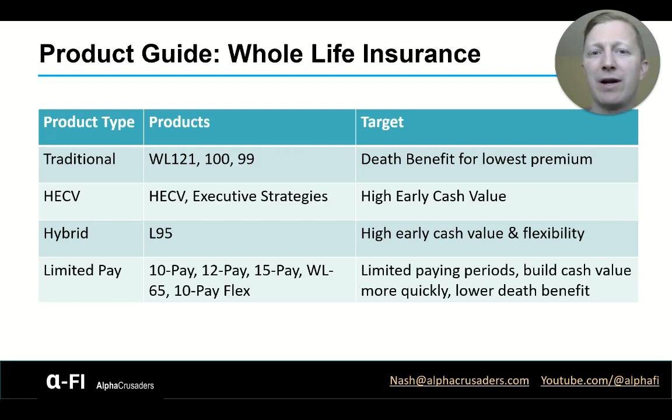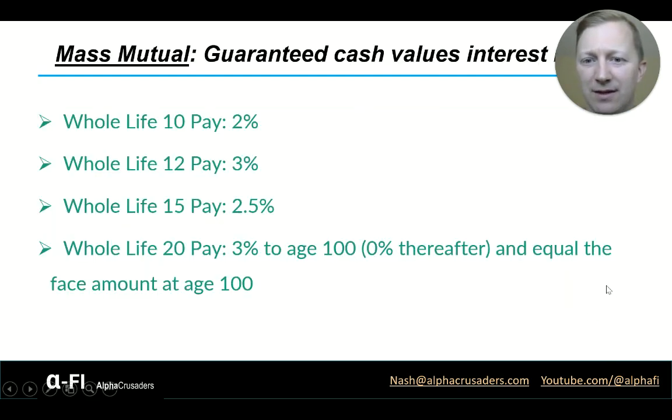These limited pay products can be very interesting in terms of high cash value accumulation, but the major drawback is that you can't contribute that much money into them if you look at the longer time horizon beyond their paying period. So let's dive in and take a look at the limited pays from MassMutual. So we have here some of the guaranteed cash values to start with.